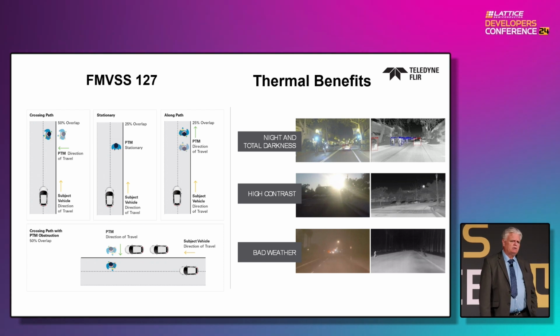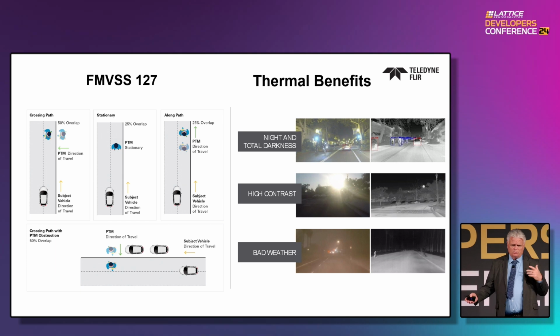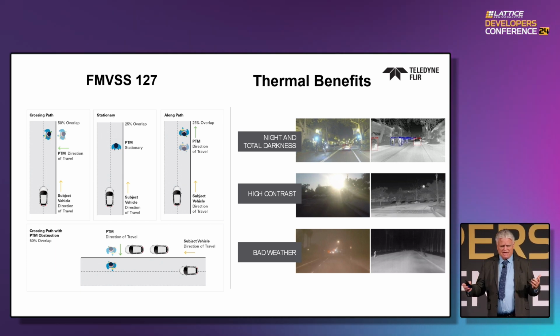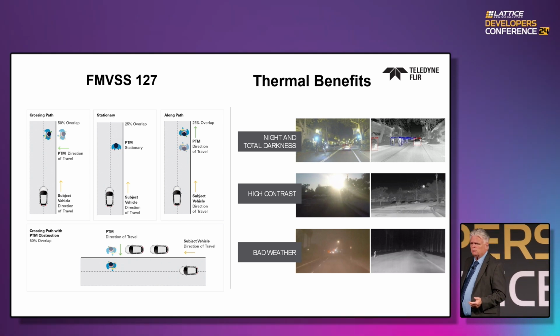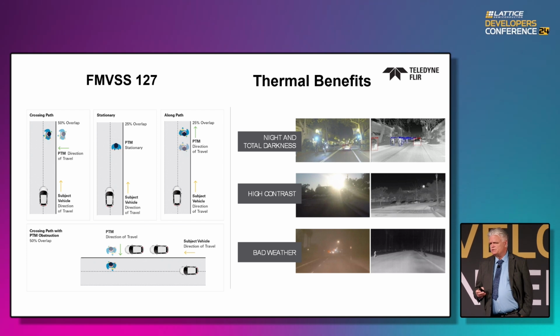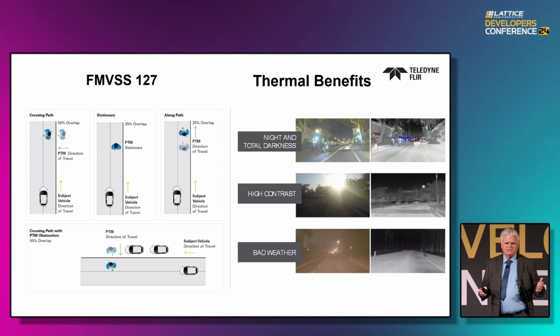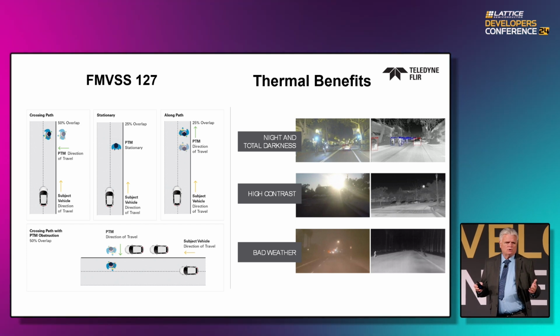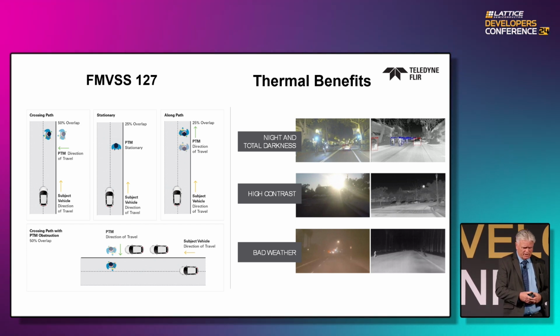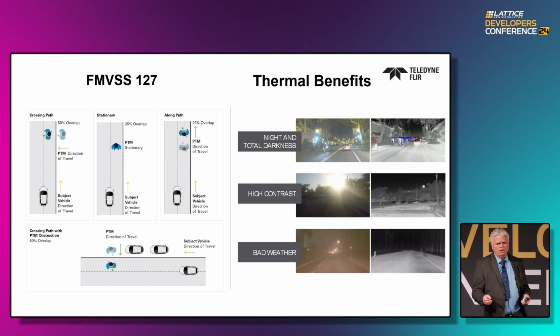And how can a thermal camera help? Well, we talked about how we can see in absolute darkness. So it doesn't matter if it's day or night, street light or no street light, the thermal camera will see the pedestrian. What a lot of people don't realize is thermal cameras are also very useful in daytime. There are a lot of situations that we encounter in our daytime operation of a vehicle where a thermal camera can be a great assist.